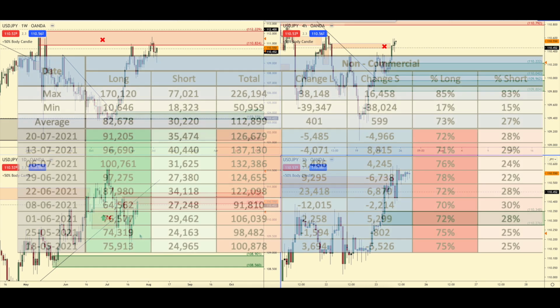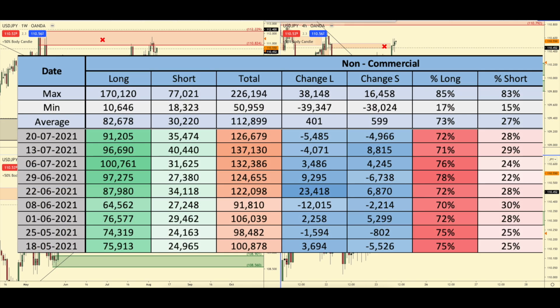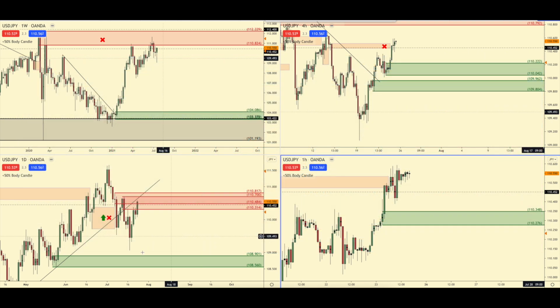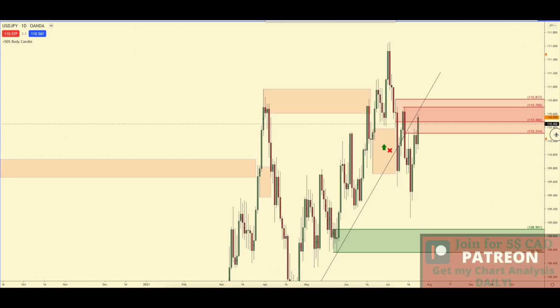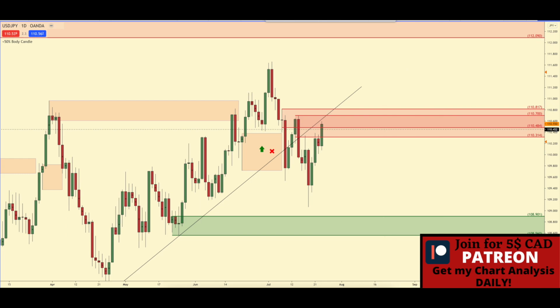Looking at USDJPY, the Japanese yen, the past week the banks got rid of 5,400 longs and they got rid of 4,966 short positions. We are at a weekly area of supply that is tested. And if you look at the daily chart here, we are in some sort of daily supply as well. So I would be careful buying here.